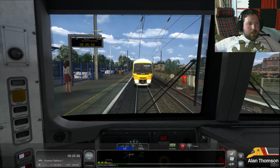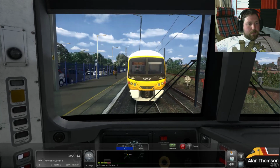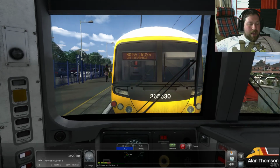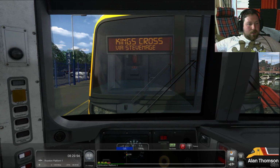Does look pretty mean, doesn't it? I know people call them happy trains. I can get why they do that because of the way the aircon stuff is, but I did prefer them pre the aircon.